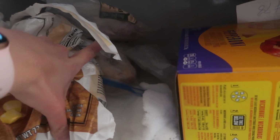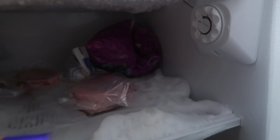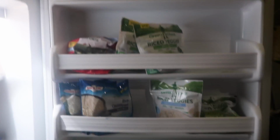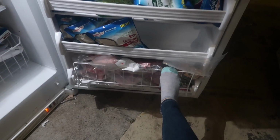There's a little banana there, a little more pork, a little corn, and these are for Noelle's birthday, and then 1 bag of frozen fruit. A little more chicken legs, a little more pork, and then a little more pork. This is the door, and it's just a little bit of stuff, and my sock.